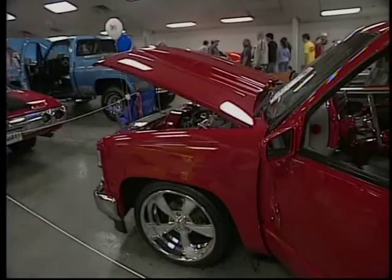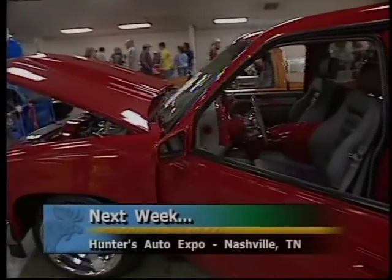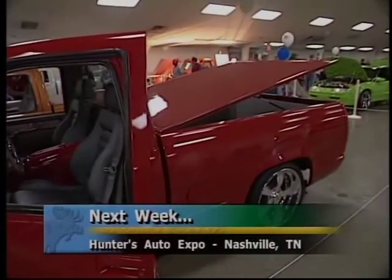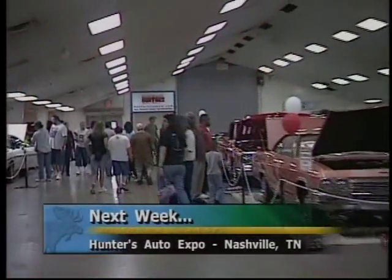Next week, coming up on World of Trucks, it's all about the show. It's all about the shine. Gorgeous trucks from the Hunters Auto Expo. We will look for you.